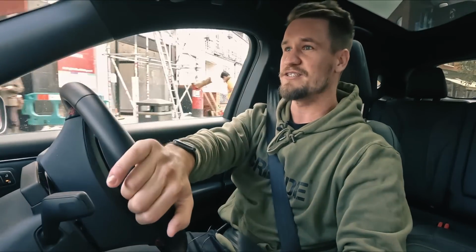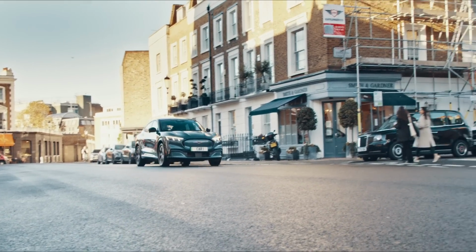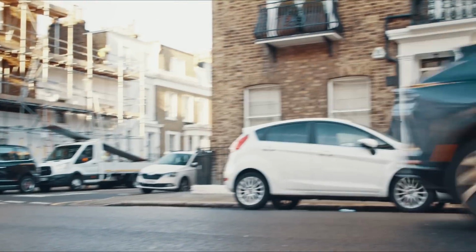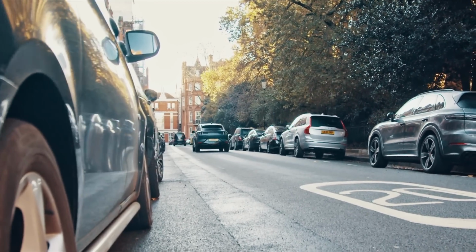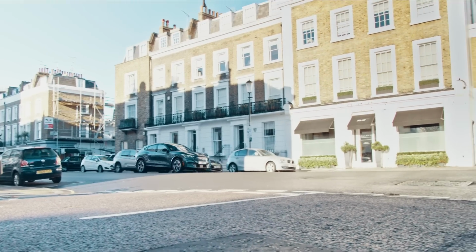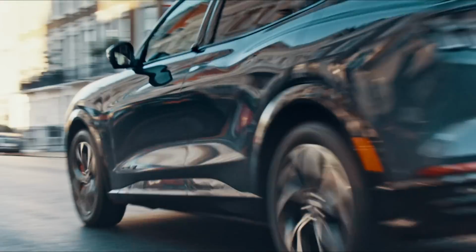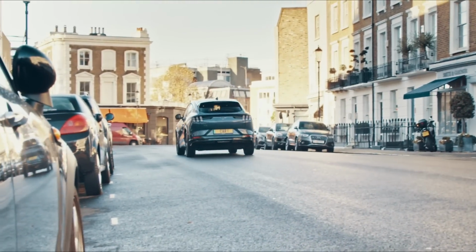My first impressions of driving this around is it feels like a car. And I know that sounds weird, but EV manufacturers always try and move cars away from what a car should feel like, so that you feel like you're driving something different when you purchase an EV. But Ford have managed to balance it perfectly between it feeling like an EV and looking slightly different to how you would expect a Ford to look.